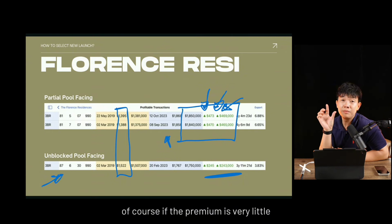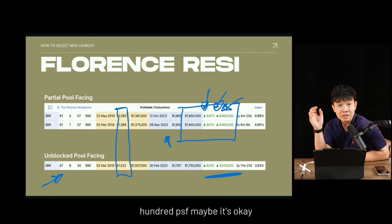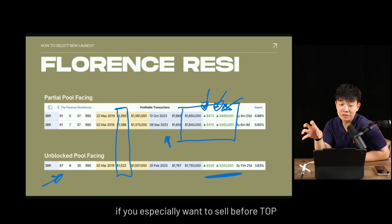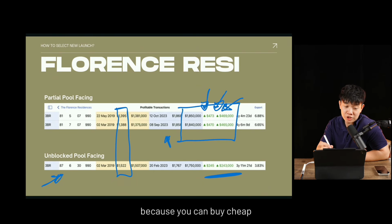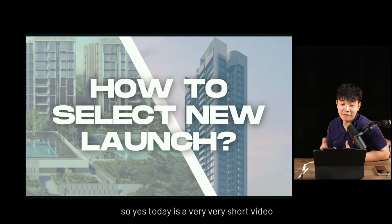Of course, if the premium is very little, maybe 50 PSF or at most 80 PSF, 100 PSF, maybe it's okay. But in this case, it's a substantial difference in terms of the amount. If you especially want to sell before TOP, then that is very challenging. So in this case, because you can buy cheap, the profits is much higher. So yes, today is a very short video.